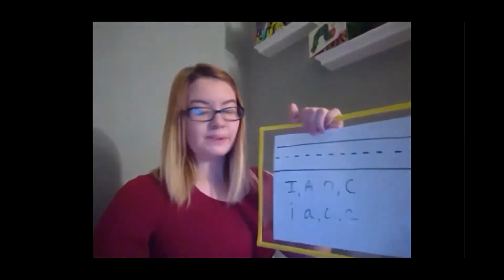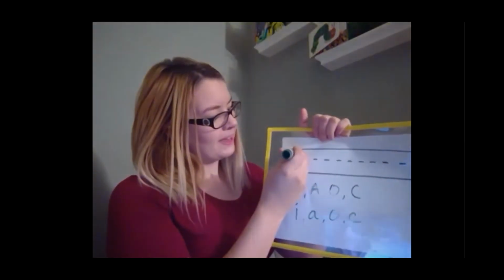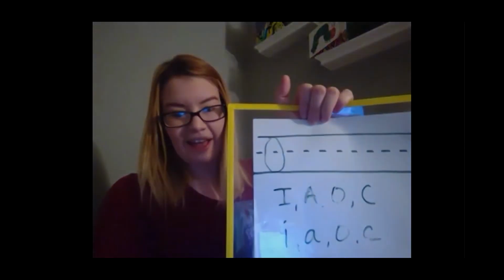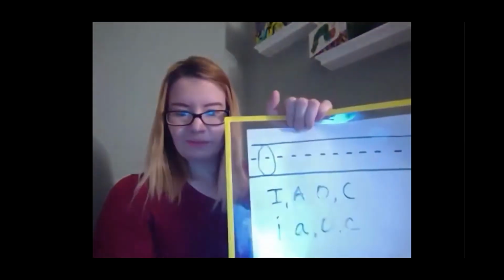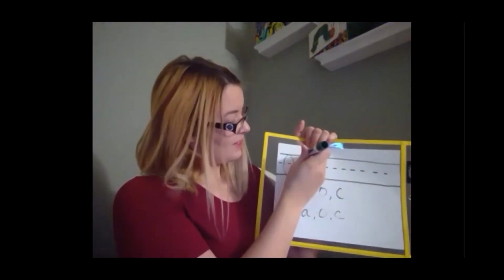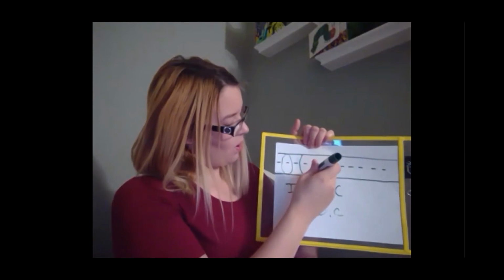Our next letter is O, and this is one of my favorite letters because it's so easy to write. So for our capital letter O, we're starting at the very tip top of our line, and we're making a circle. Just like that. Kind of an oval, if you will. Just like that. And we're going to do that one 3 times together because this one is so much fun. So we've done it 1 time. Let's do it again. Get your writing utensil and let's make an O.